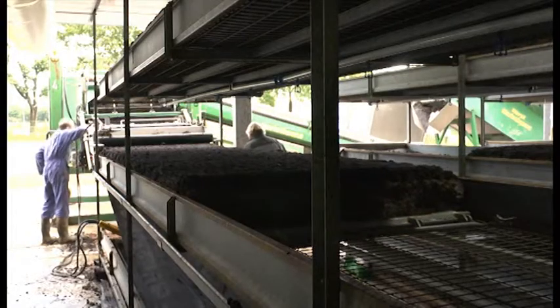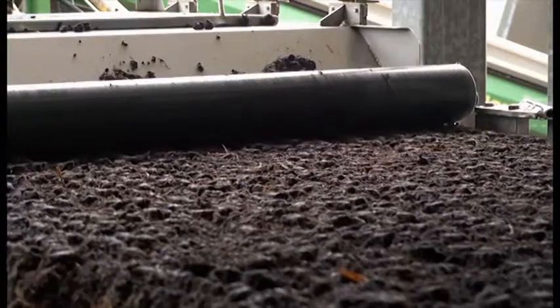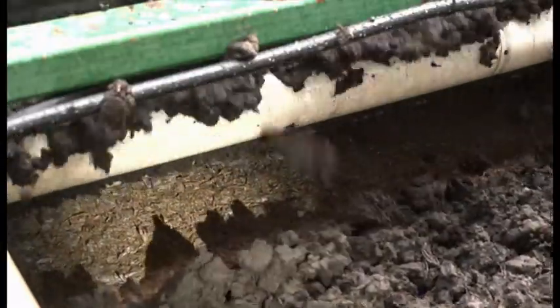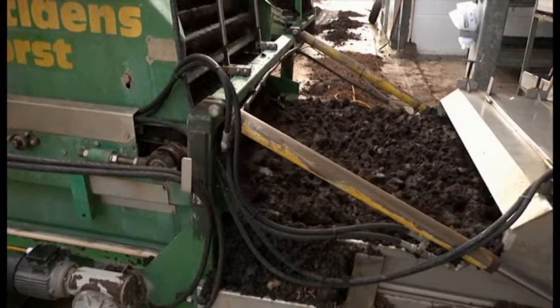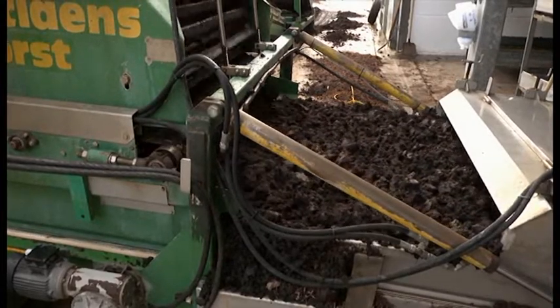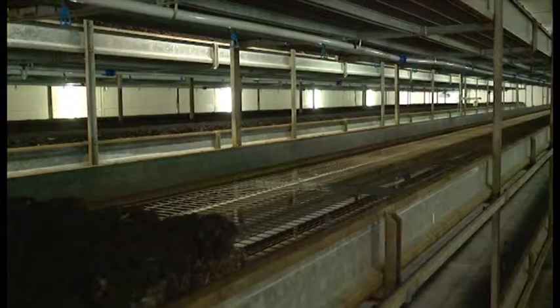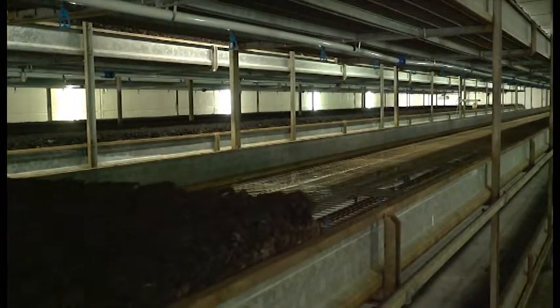A layer of casing soil is added to the spawn when filling the beds in which the mushrooms will be cultivated. Casing soil is a mix of different types of peat which can retain a lot of water. This is important as it helps the mushrooms grow and determines the quality.